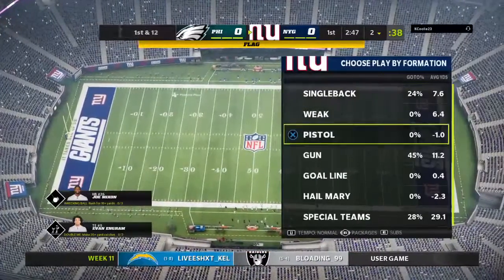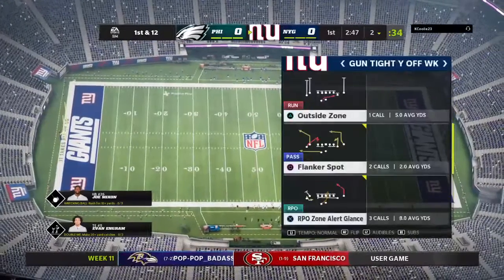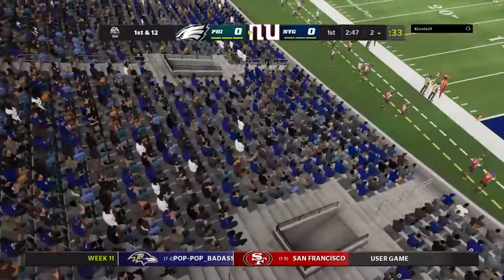That hold coming from the middle of the line, the center. And it's difficult for him because sometimes you got people right over you, and as soon as you snap it, trying to get your hands up and block them, you can be a little bit late getting it done.